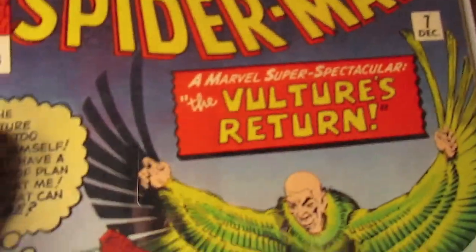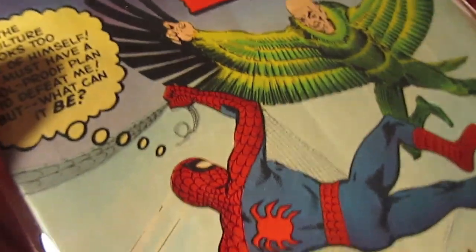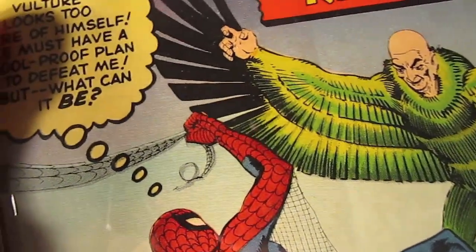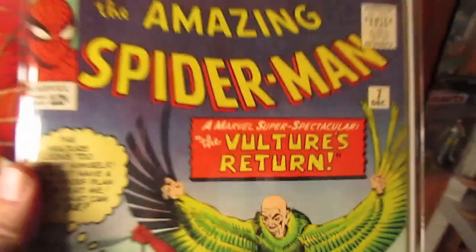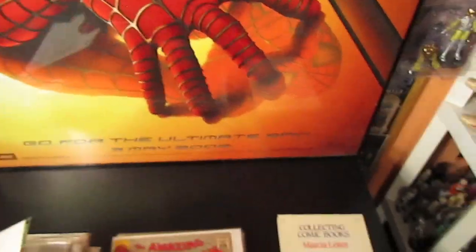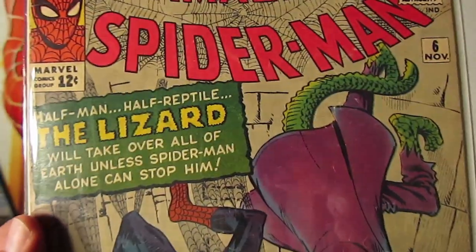Now the number 7. 7 is very nice, aside from the crease down the middle. I don't know if that was a mailing crease back then when they used to mail it. I think sometimes they'd fold it, or a kid just probably put it in his back pocket. But overall, it's still pretty nice. A little piece fell off down there. Not sure where that came from, but overall, pretty nice. Vulture. Second appearance of the Vulture. Here we go. First appearance of the Lizard, who's going to be in the new movie coming up.